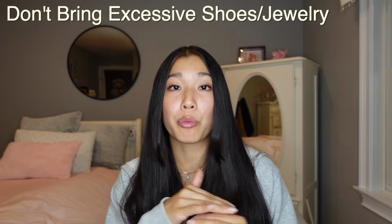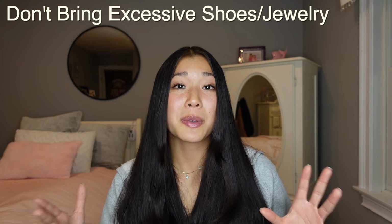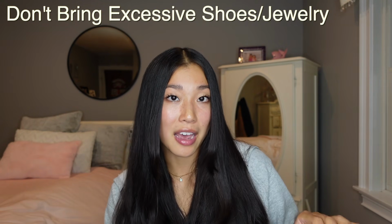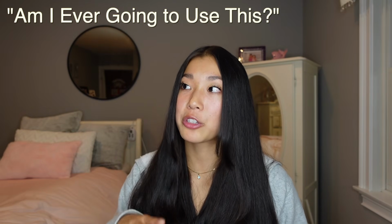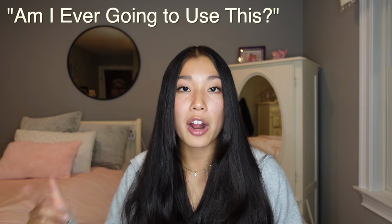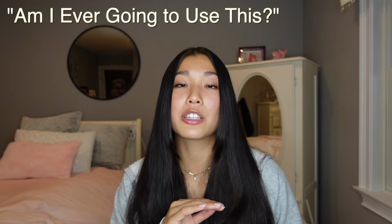Also, jewelry. I rarely switch out my jewelry throughout the year just because I have no time to. So bring a few of your favorite pieces and leave it at that. And 2 tips for when you're packing. Just really sit back and ask yourself, am I actually ever going to use this? And if I do, how often am I going to use it? Because if it's not very often or not at all, don't bring it. It's not worth your space.